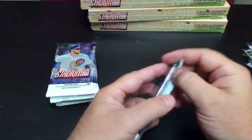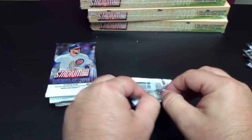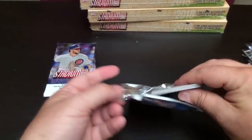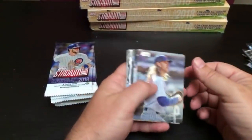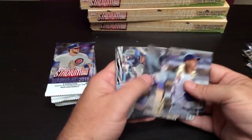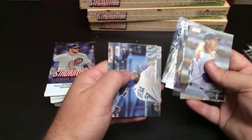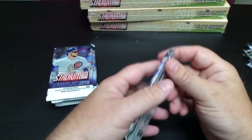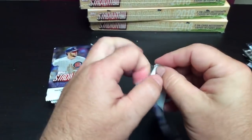All right, moving on. There's one more auto. I got a feeling I know where it is, but we're going to go through the motions just in case. Everybody's pulling for Luke. Beam Team Mookie Betts, Sanchez, all right. Going through the motions. We know where the auto is already, but we're going to open up the rest of the packs.